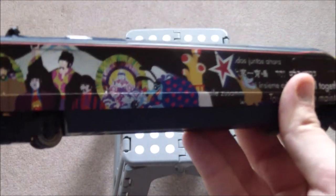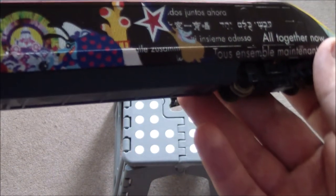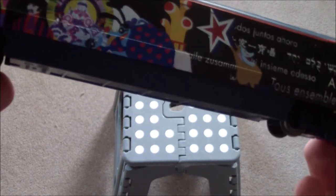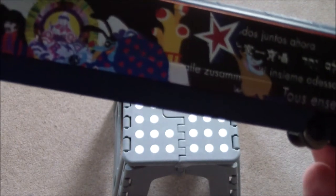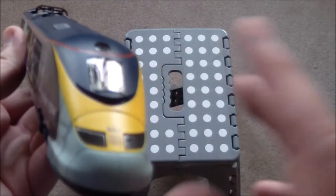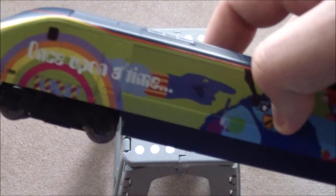Turn to the other side. This shows the end of the movie. And you see in several languages they put it all together now, which is a really, really nice touch. So yeah, this is the lead power car. All in all, I've only looked at the power car, but immediately I'm really impressed with this. The only disappointment is, of course, the lack of working lights, but I can kind of live with that, so I'll stop banging on about it.